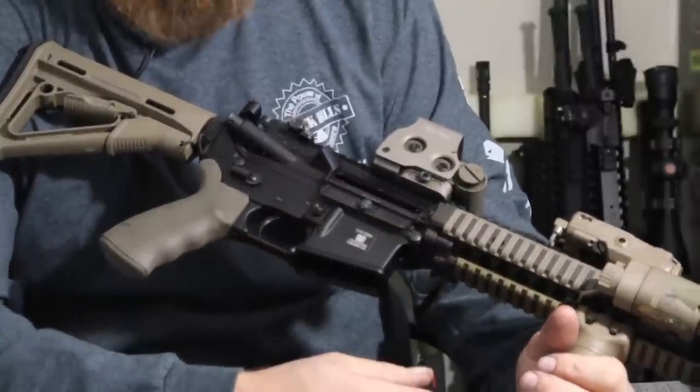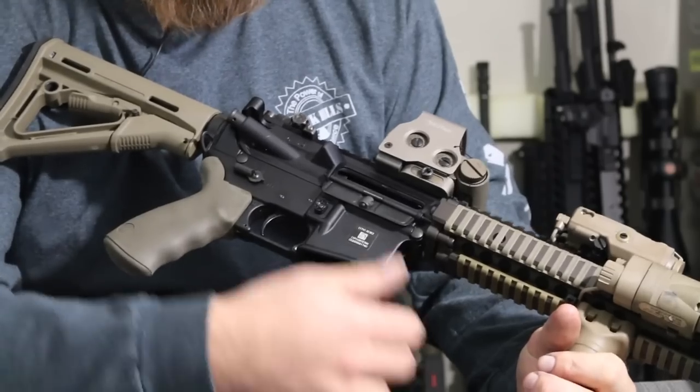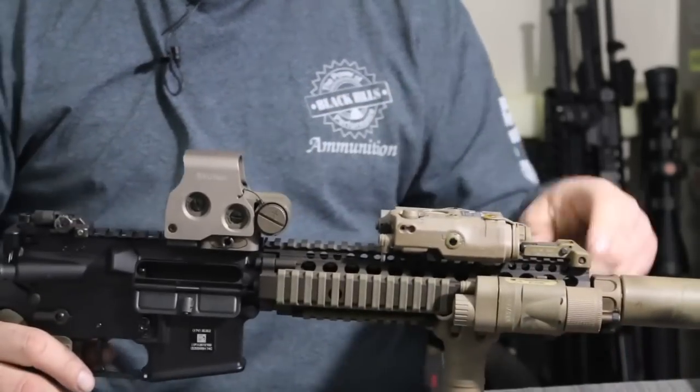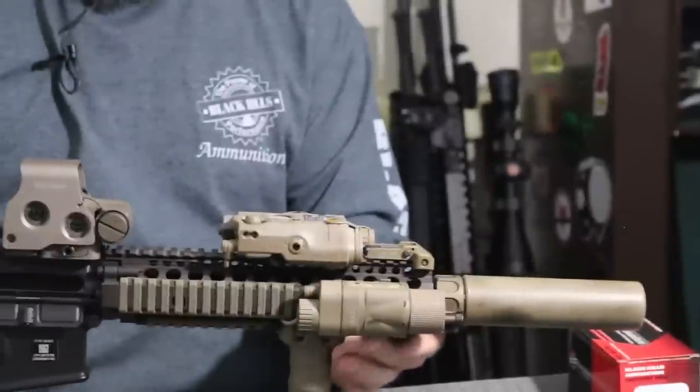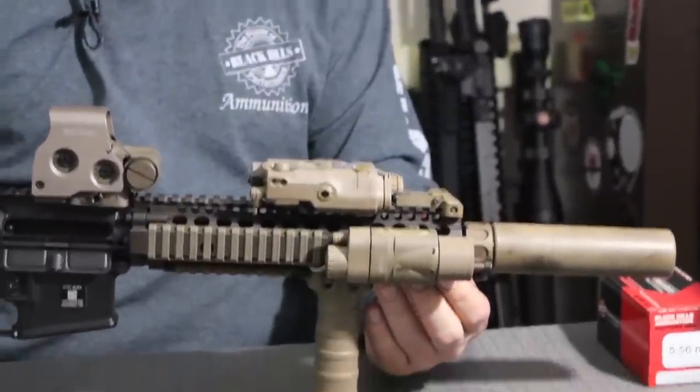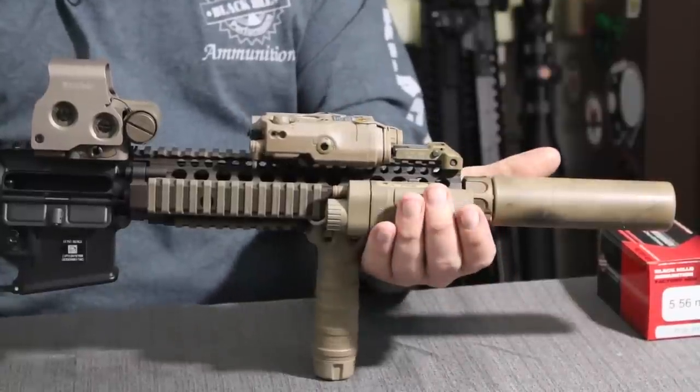Now, this is a much heavier, significantly heavier than the RAS. And also, you'll notice there's no front sight base. What they did was they went with a longer handguard. They went with the Mark 12 low-profile gas block. They went with the Mark 18 Daniel Defense RIS.